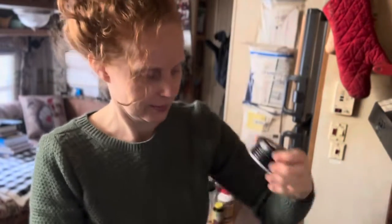Can you see that? It's not wanting to focus, but if it ever focuses, which it doesn't want to do, it wants to focus on my face. So if I had my face.